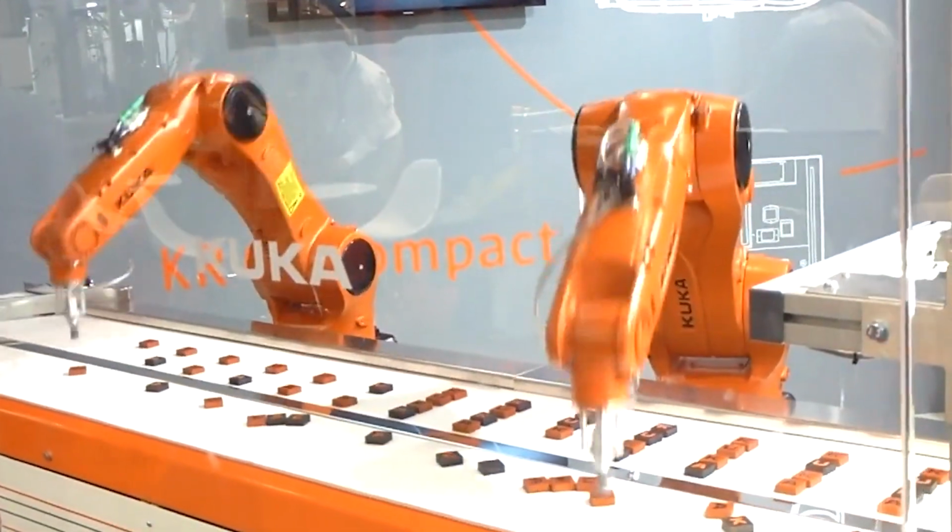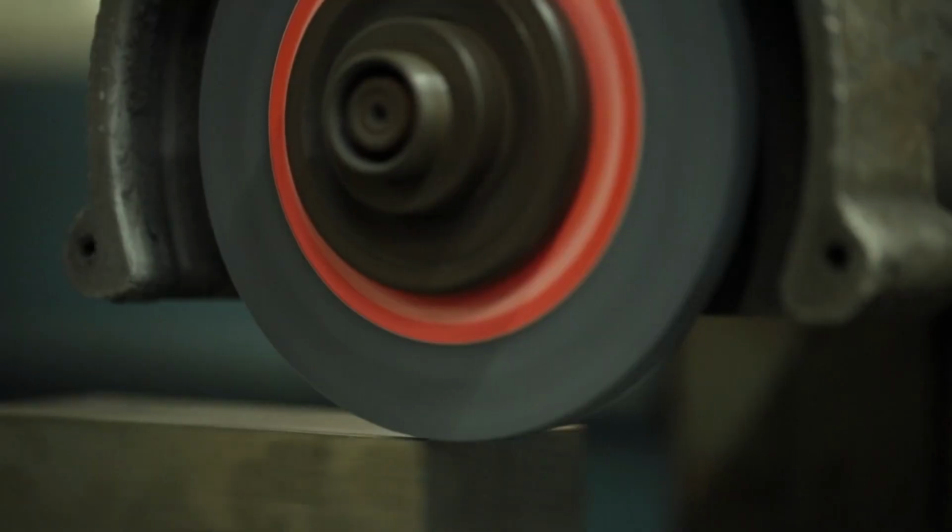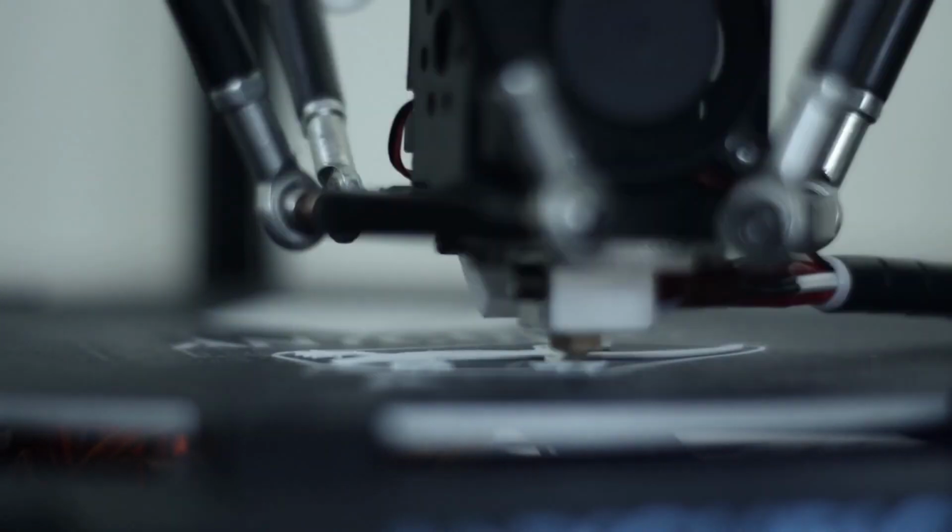Have you ever wondered how everyday products are made? Let's get ready to be astonished as we unveil the incredible advancements in manufacturing technology.